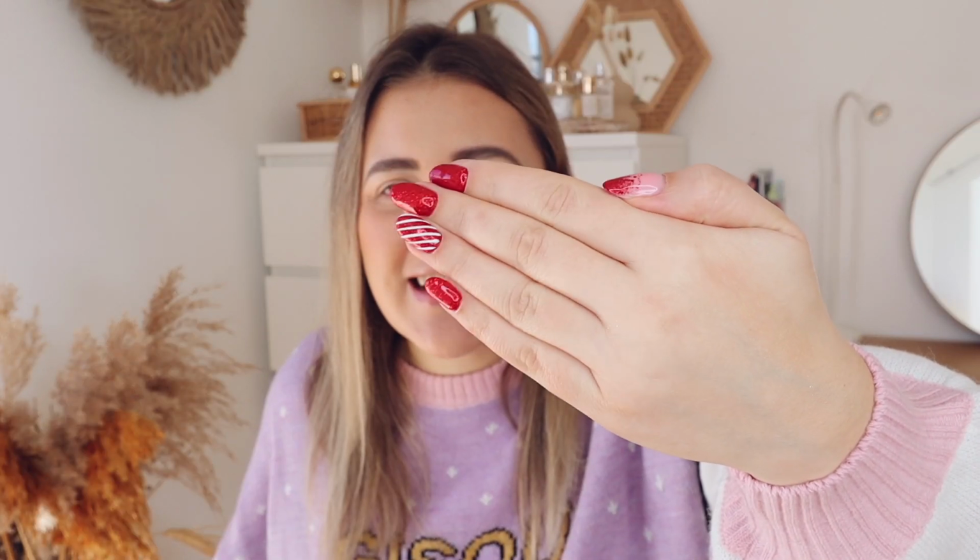But before starting, I'm going to take a sip of my tea that I made. How adorable is this mug, by the way? Oh, and also I got my nails done for the holidays. I mean, I am obsessed with these.